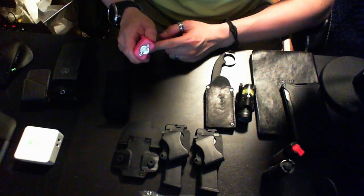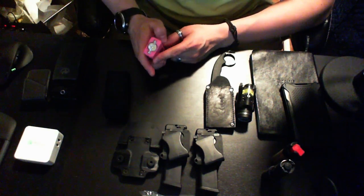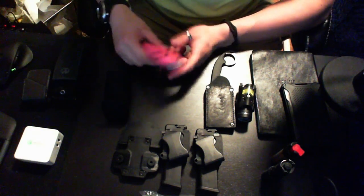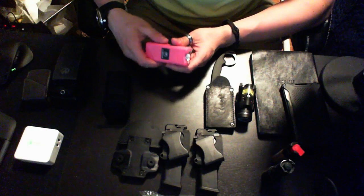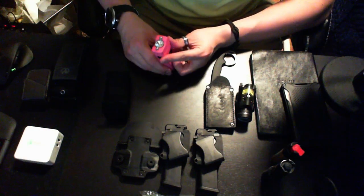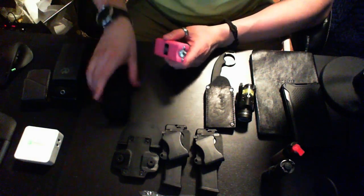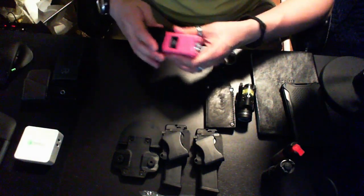You always want to definitely have a backup non-lethal method of stopping the threat, neutralizing the threat. So I've had this in my work bag for a bit. I need to charge it, obviously, but again, a taser is a good option. Be certified in it, and also verify that your client allows you to carry it.